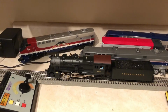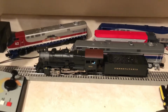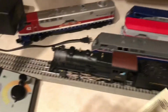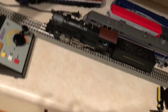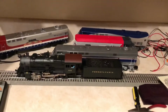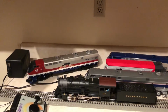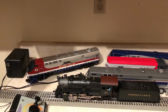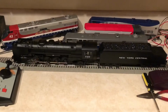It's a Weaver K5A Hudson, I think. It's a CN Hudson. I have the certificate of authenticity here. Yeah, there you go. K5A. So, hopefully that can get done, and you'll see more steam on the channel. I do have 2 other locomotives. I would like to keep them, but I spent a lot this year, so I might get rid of those too. And why don't we get to those while we're at it.